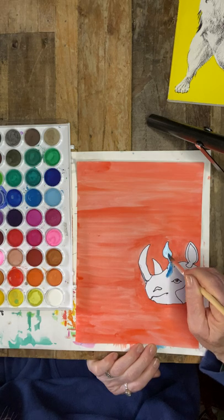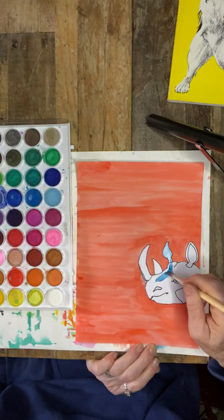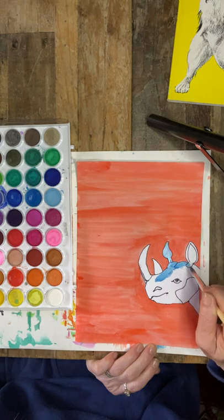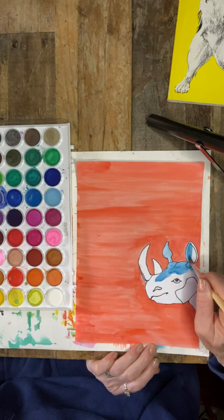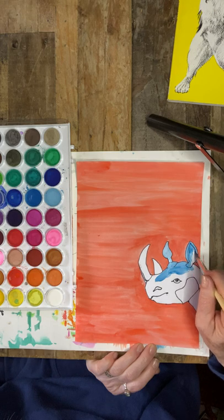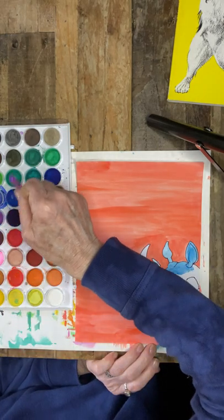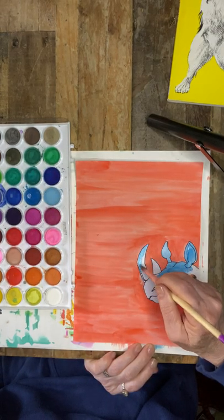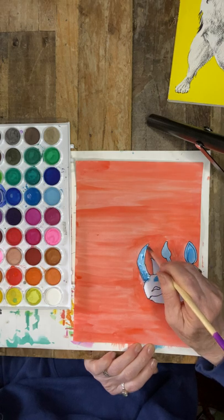And ideally you want your background to be dry before you start painting your rhinoceros so that the paint doesn't bleed into your background. And we're just going to paint all of our rhinoceros blue. And then next time I see you, we're going to be doing some shading and detail. So this will be part one of our rhinoceros profile.